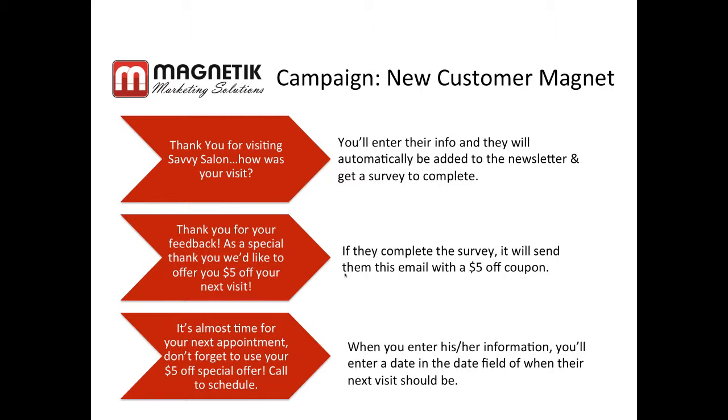So after the prospect comes into the salon, this hairstylist will enter in their client's information, and they'll get an email that will say, "Thank you for visiting Savvy Salon. How was your visit? We'd really like to know." And it'll have a brief little survey or a little checkbox where they can simply check the box like, "It was a great visit, enjoyed my time," or "I'm not so sure I'll be back again," whatever it might be. And as soon as they click on this, their information is automatically entered into your e-newsletter list. And then, like I said here, they get a little survey to complete.